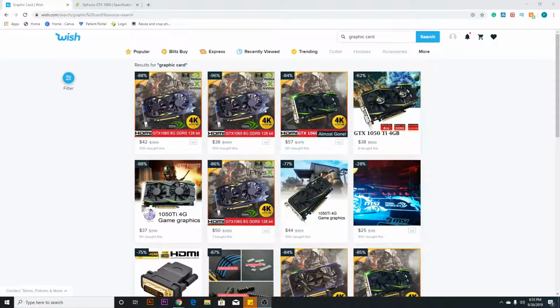Or if a parent is trying to buy a graphic card for their kids, I would not recommend buying a graphic card or any type of PC parts on Wish.com. It's best to buy at a retail store, on the official website, or Amazon. On eBay, you have to be careful too, since people try to sell fake stuff on eBay.